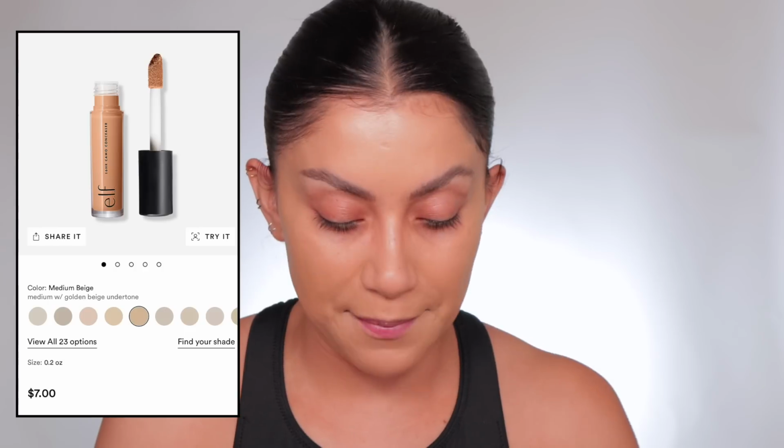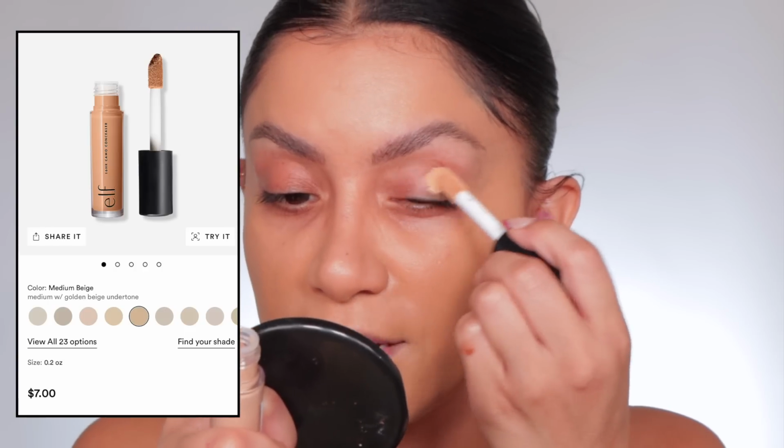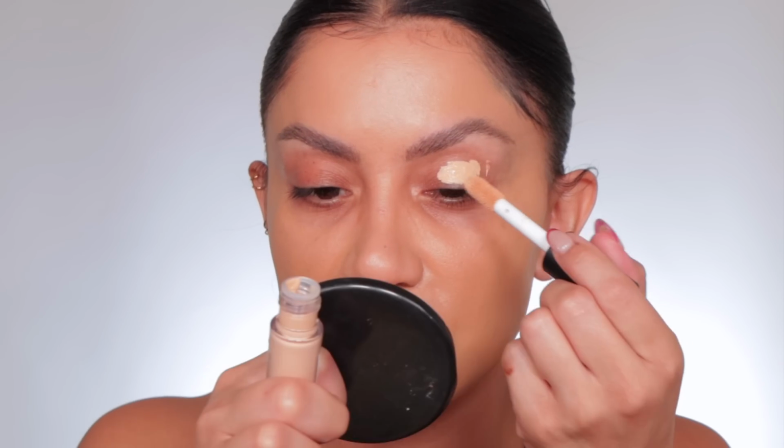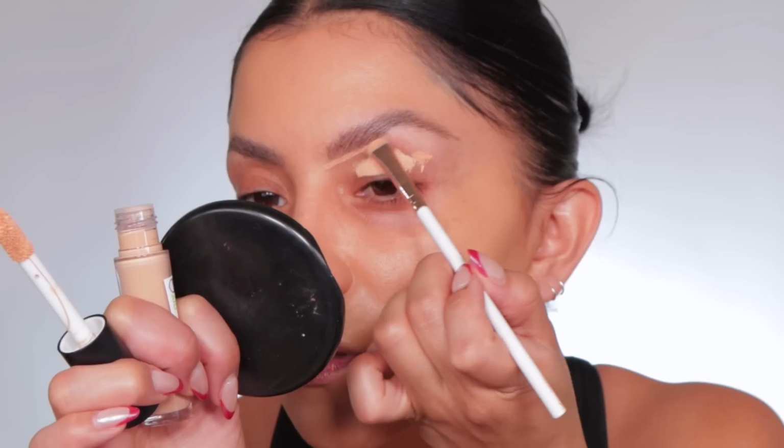Talking about the eyes, let's let the foundation kind of rest a little. Let's go in with the concealer. I'm using the shade medium beige. I've had such a hard time trying to figure out what my shade is, but I think this is it. I'm also gonna clean up my brows because I didn't do it today. So I'm gonna use the concealer. Do a little cleanup motion.